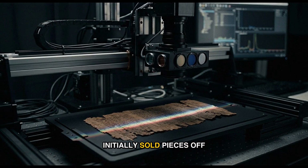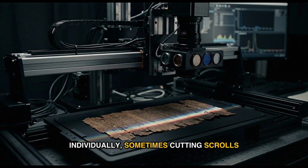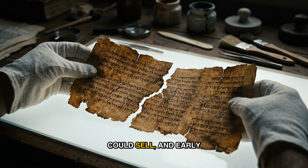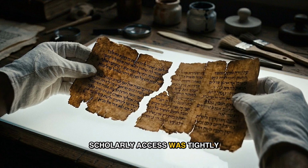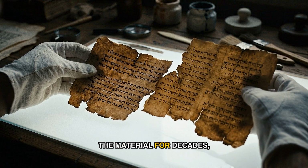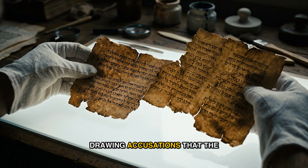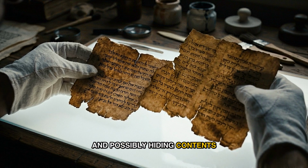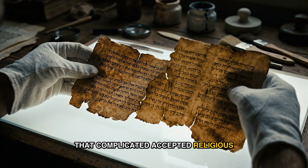Antiquities dealers initially sold pieces off individually, sometimes cutting scrolls apart to increase the number of items they could sell, and early scholarly access was tightly restricted by a small international team that controlled the material for decades, drawing accusations that the restrictions were slowing research and possibly hiding contents that complicated accepted religious history.